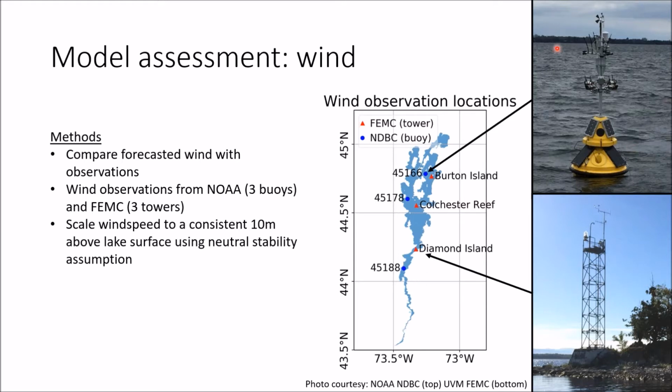This is what one of the buoys looks like. This is what one of the meteorological towers looks like. And you can see that the anemometers on these two locations are at very different heights. And so we scale the wind speed of the observations to a consistent 10 meters above the lake surface using the neutral stability assumption. That gives us a consistent comparison across all of the observations. It also matches the 10-meter wind output from our models.